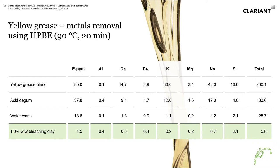So the next couple of slides, we're going to look at some examples. We started with a yellow grease. The phosphorus was 85 parts per million. That went through an acid degumming and water wash to remove that down to about 19 parts per million. After the use of 1% by weight clay, that was reduced down to 1.5 parts per million, down to less than that 2 parts per million as we talked about before. So the life of that catalyst is really going to be extended by removing all that phosphorus. And you can see a significant amount of it came out with the acid degumming and water wash process, but there's still a significant portion that needs to be removed with the adsorbent process.